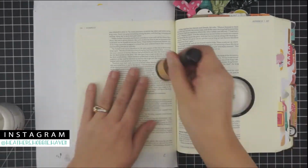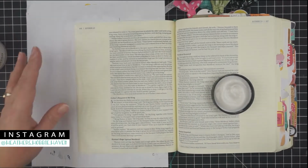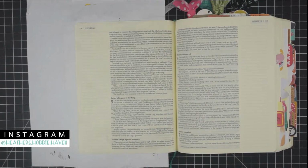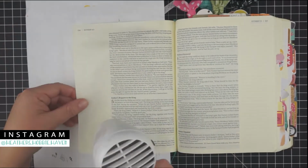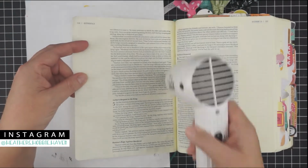Alright, so I'm going to go ahead and gesso my page with a couple coats of clear gesso, just so I don't have to worry about bleed through. That's something I don't want to deal with or even think about, so it's easier for me to just go ahead and gesso my page.